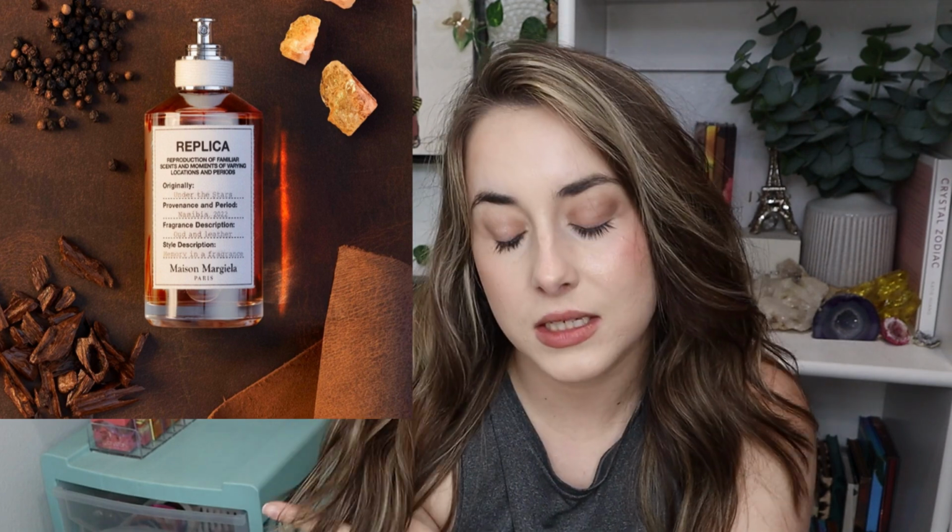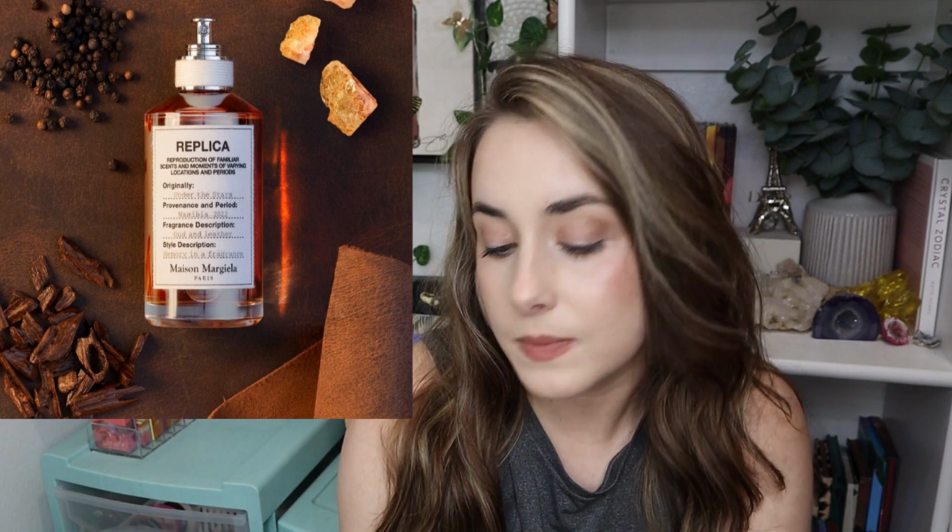Then, you know, save my money and buy all those. Anyways, I just want to smell this so bad. So as soon as Sephora has this, I'm going to smell it and see what it's about. But there's so many different notes in this. We've got leather and cedar wood, black.